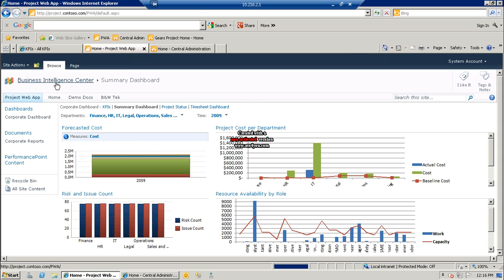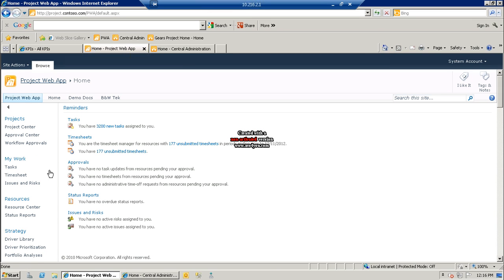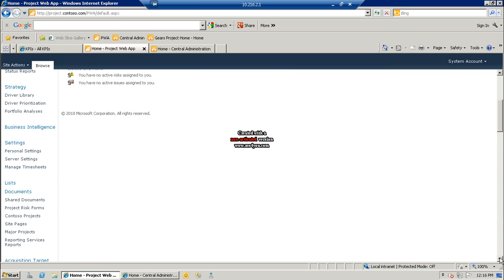So I'm going to go back into Project Web App, and I apologize to those that were with us last time. This is going to be a refresher for you, so it's not a waste of your time. But for the folks that are new, I wanted to go through this quickly. I think you'll find this to be very valuable. There's functionality around the selection process.